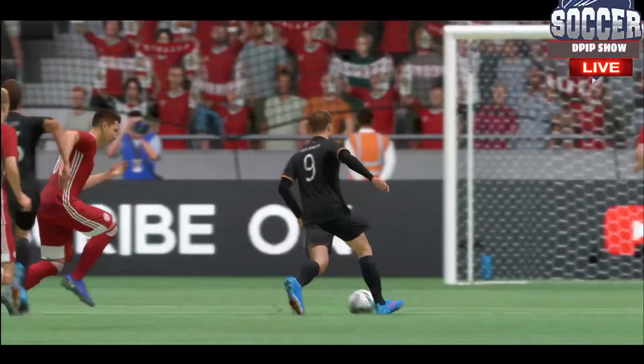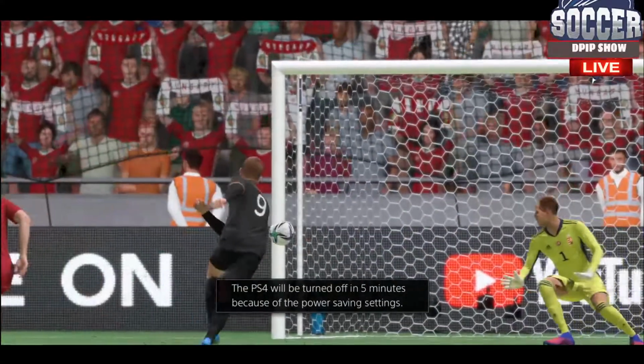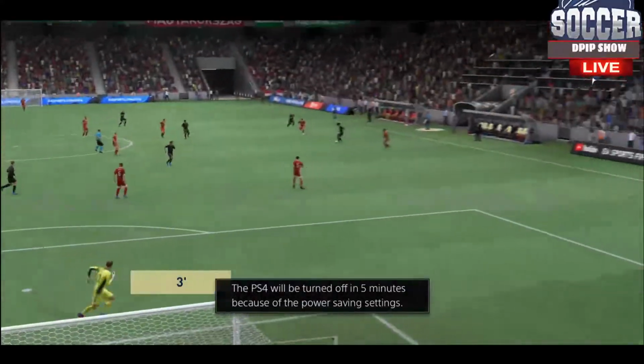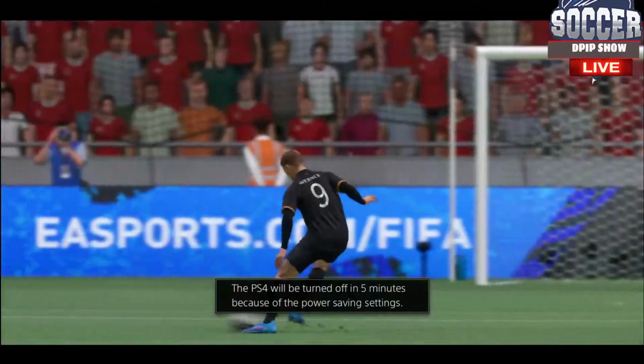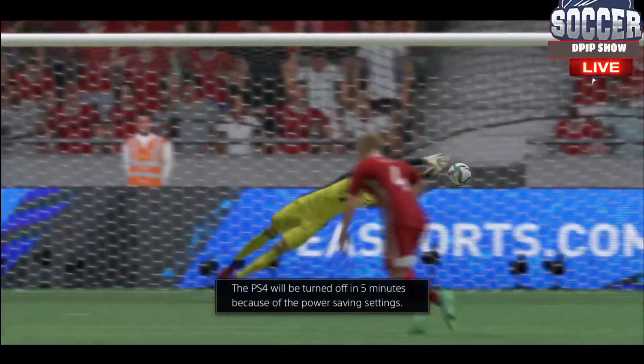Oh, fancy footwork. In it goes! That will do nicely for starters. First goal of the game. In it goes! He's made it a brace for himself.